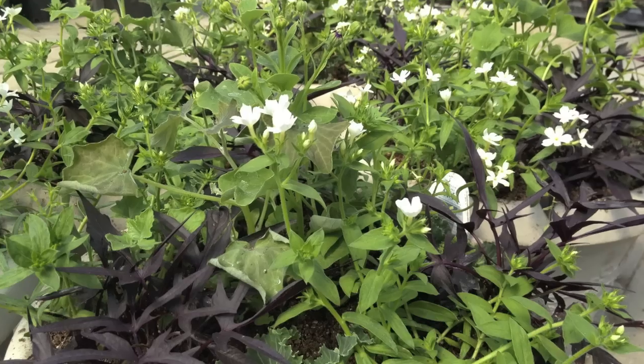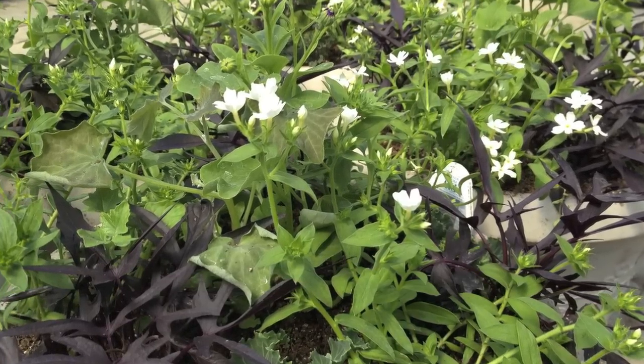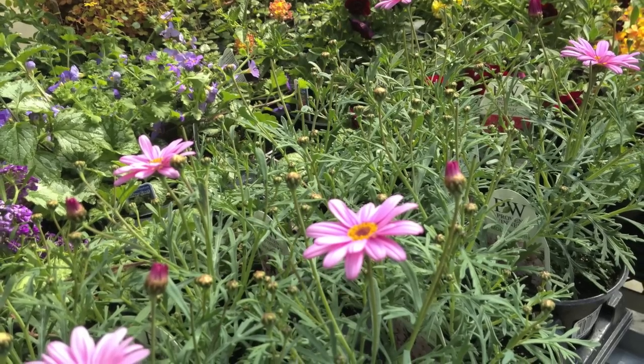At Aspen Crossing, we sell annuals, perennials, trees and shrubs, herbs, vegetables, seeds, and seed potatoes. We sell premium plants, plants that are a little harder to find other places.